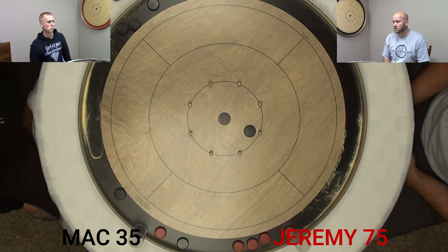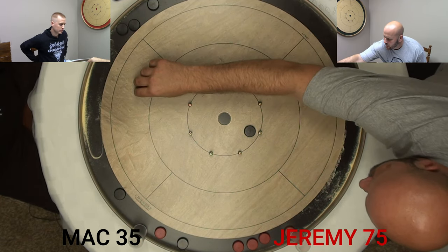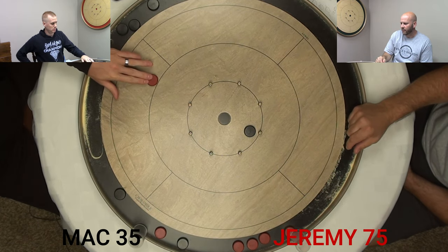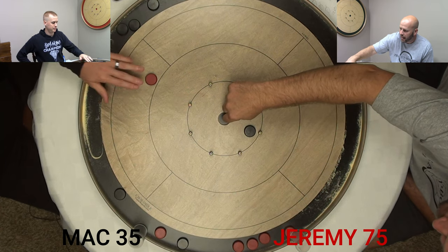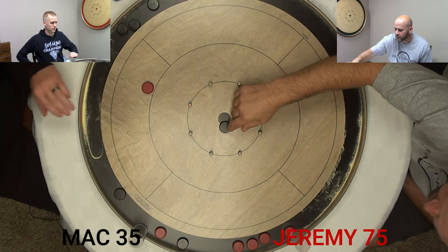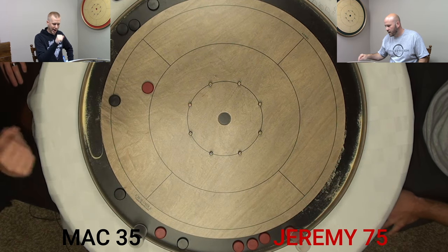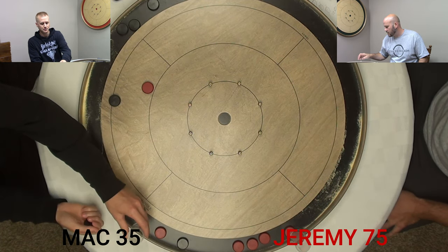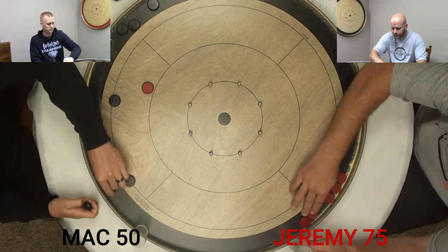I was surprised how close it came to the center hole. What some people will do if they don't have a clear line to it is they'll line up and attempt to catch this peg and come back. That's very advanced, obviously. But so yeah, you got 15. I could have done that. You got 15 points on that round, so that is 75 for me, 50 for you.